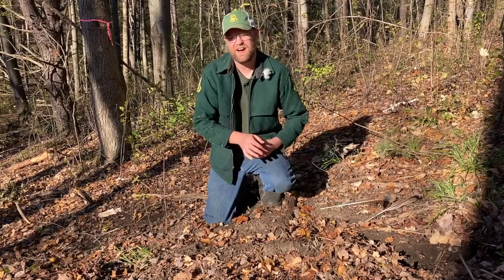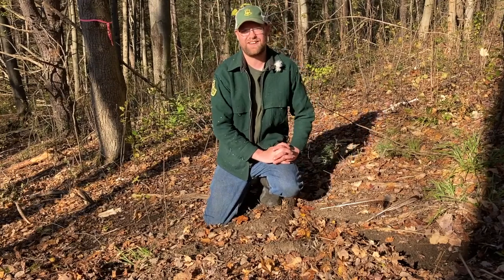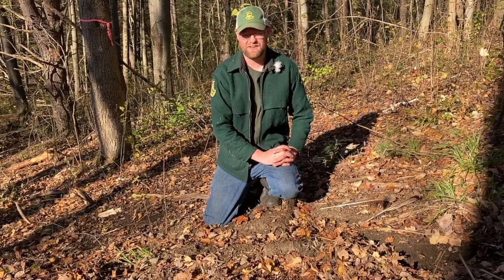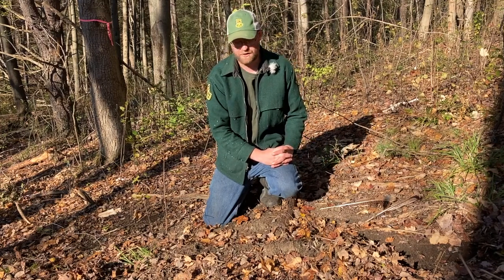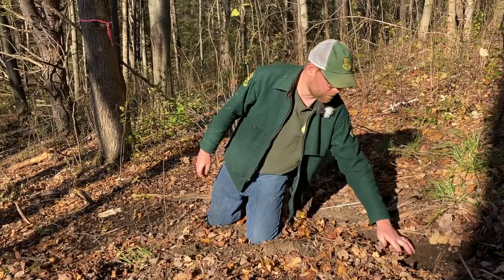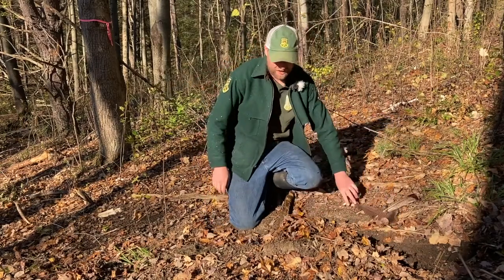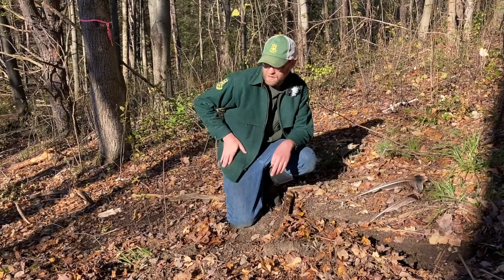All right, so now we are to the Scat and Track portion of our episode, where we're going to talk about the different types of sign that you might find when you go out on your hike, specifically talking about turkeys. The first sign that I'm going to be looking for is forage. So areas that have been scuffed up at the ground by turkeys.